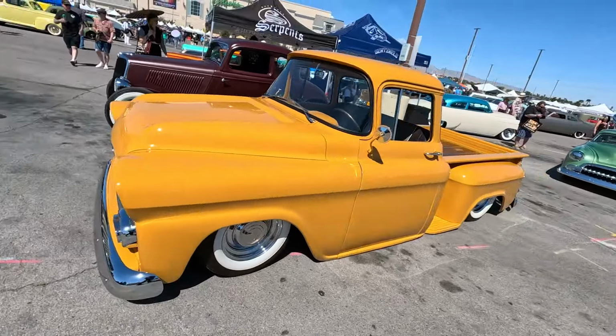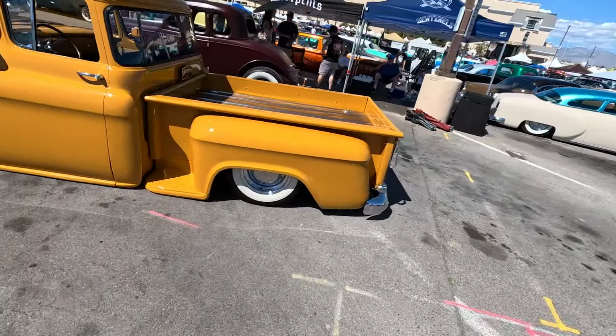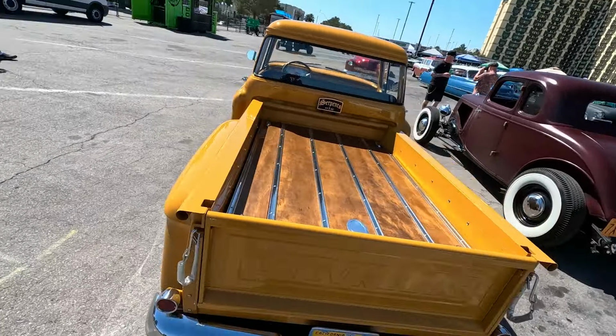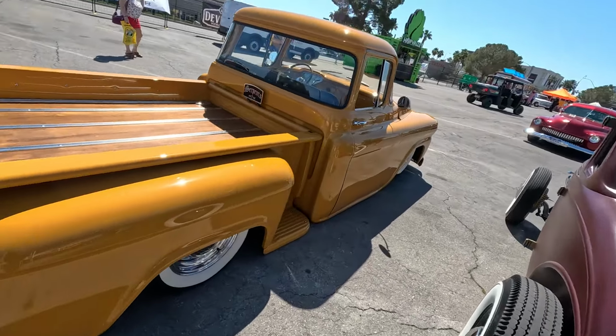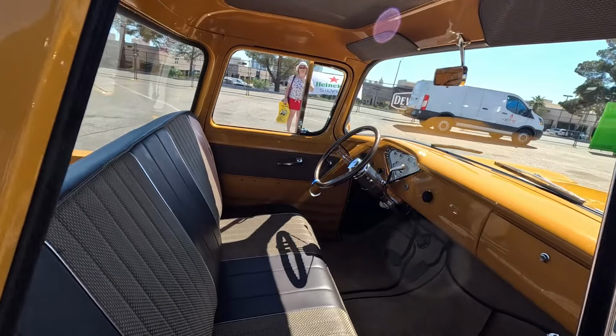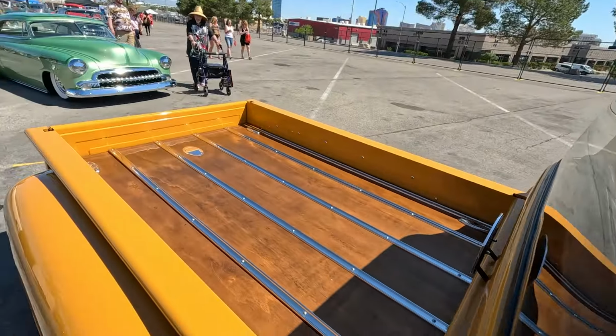I love this yellow paint. Kind of a mustard yellow, I'd say. Nice ride. Bed's been finished off, wood and chrome. Inside looks pretty nice and pretty clean as well. Beautiful truck.